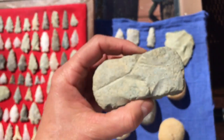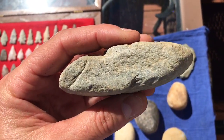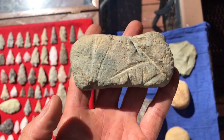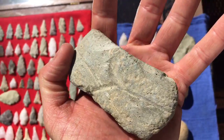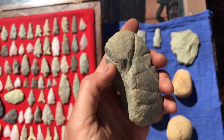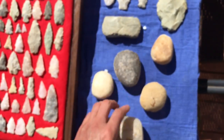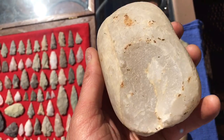This, not a hammerstone, but what I think is probably an undrilled banner stone. Super cool. We've yet to find anything like that. That is really something to have in the collection. Just neat to see how it's grooved down and actually hold it, kind of feel the weight of how much weight they'd want.